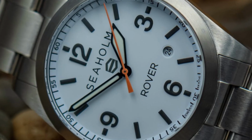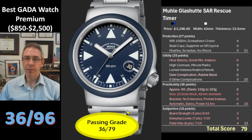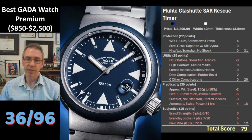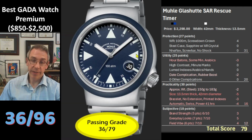Let's keep going. 36th is the Mula Glashütte SAR Rescue Timer, Search and Rescue. They make a few different ones of these. They have the full lume version in white. They have a black one. This blue one is new. It looks so cool. So I added that. The rubber bezel is just a distinctive feature of this watch. You know, that's to protect it. I don't know how much it actually protects it, but it's a cool look.